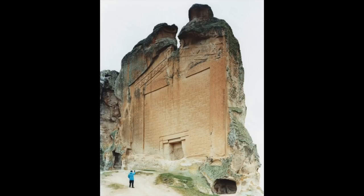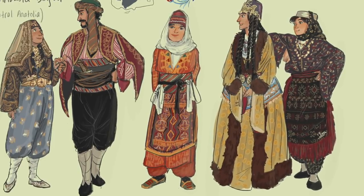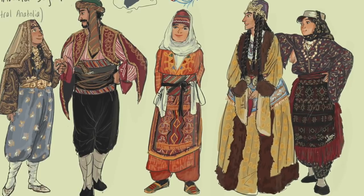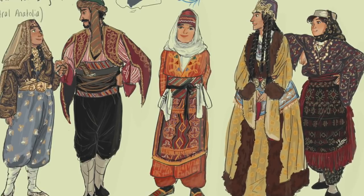Here is traditional Anatolian clothing of central Anatolia, about the Phrygian region. Note the colours and the prevalent use of headdresses among men and women. All traditional costumes worldwide are colourful, but not all employ the headdresses.